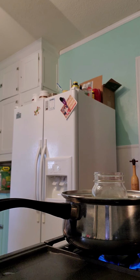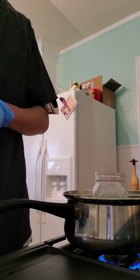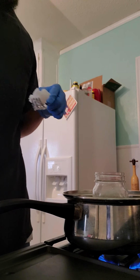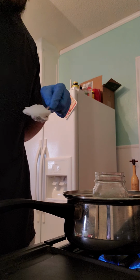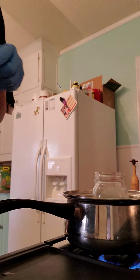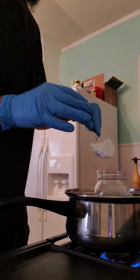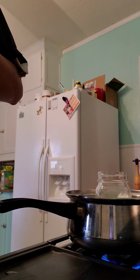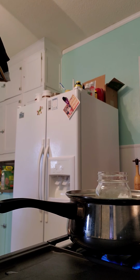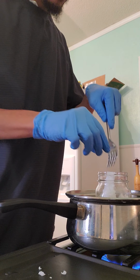Alright, and I'll show you what this is going to look like afterwards, because I'm not measuring this. I've been doing this for so many years now, I've just got a feel for what it's going to need, so it turns into a cream at the end of the day. That's something I just learned over years of experience, and I never really measured too much.